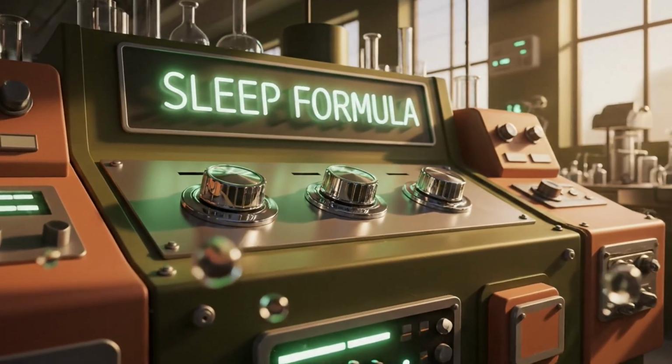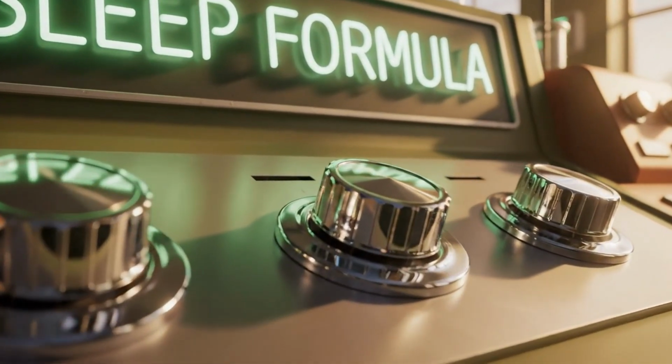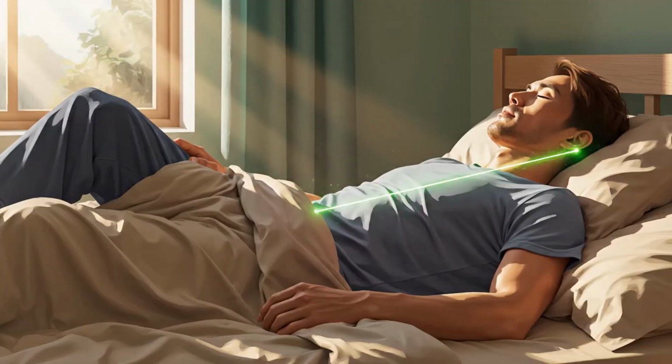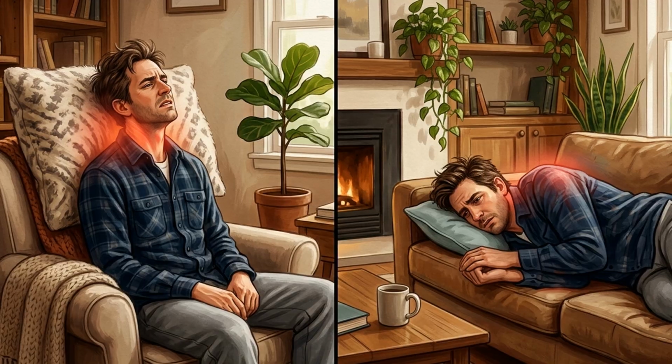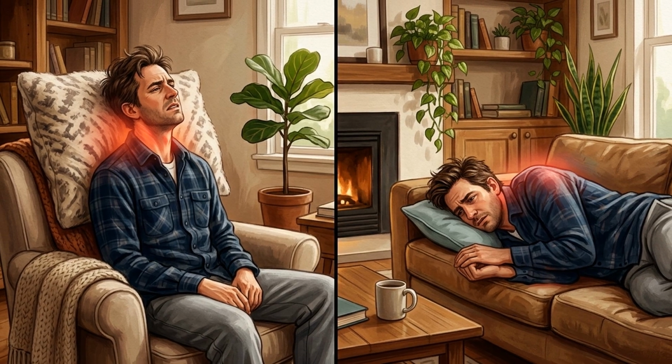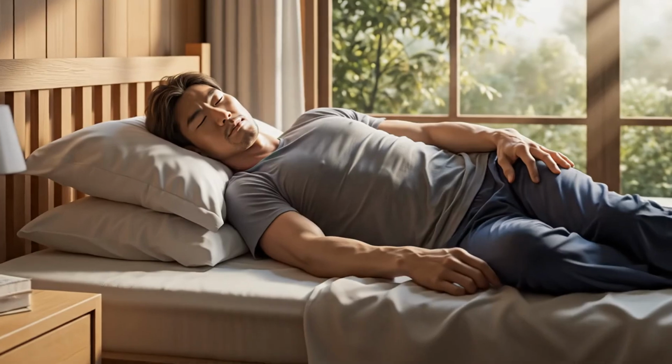Now, the sleep architecture formula. 3 variables that determine whether your best-ranked position actually delivers results. First, alignment. Your ear, shoulder, and hip should form one straight line. A pillow that is too thick pushes your head upward and bends your neck. Too thin, and your head drops, compressing the shoulder side. Match your pillow height to your shoulder width.